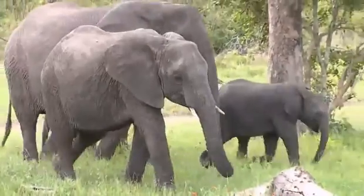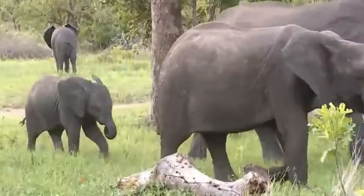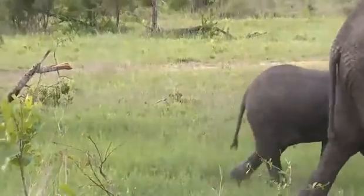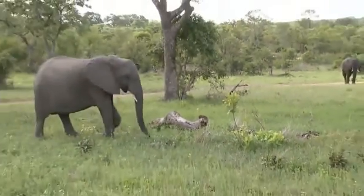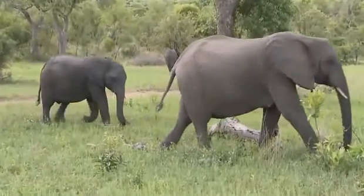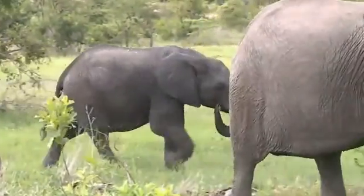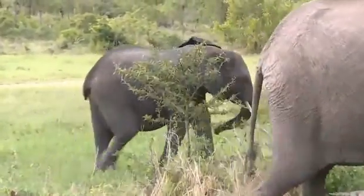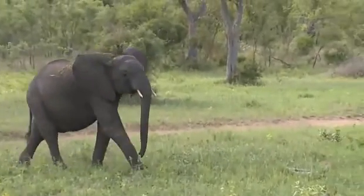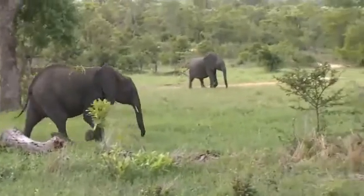Imagine if we used our noses for not entirely drinking, but as a straw with which you can pour water into your mouth, and also a tool, an extra limb with which you can feed yourself. It's a bizarre concept and not used by any other animals that I can think of in the animal kingdom. It's just the elephants that have this very, very fancy nose that allows them to do incredible things with it. This one's also got some party wear on, dressed up for the evening.